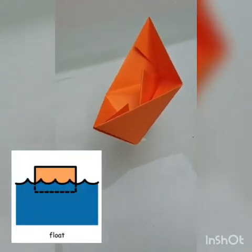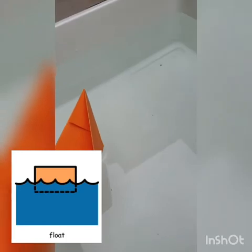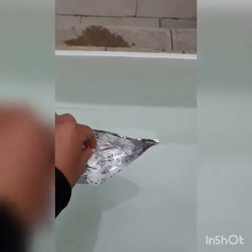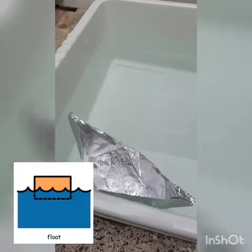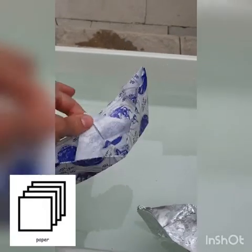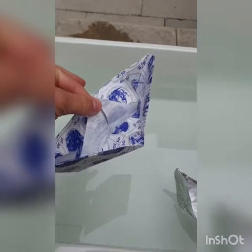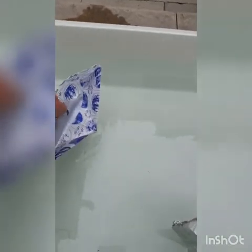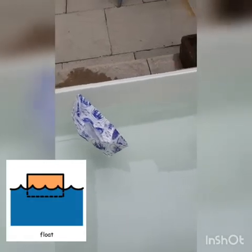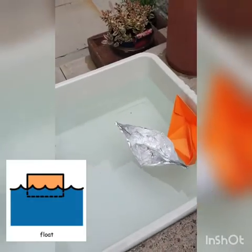Our cardboard boat is floating. Let's see what happens to our tinfoil boat. Let's put it in the water. It's floating. Last of all, we'll try our paper boat. Let's see if it floats. It's floating. All of our boats are floating.